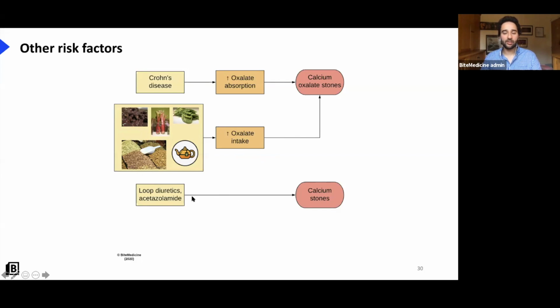And then finally, a couple of drugs here, which are associated with calcium stones. I'm not going to go into the exact pathophysiology, because if we do that for everything, we'll be here all day, as much as I love talking about pathophysiology. But have a memory of that slide. If you can't recall everything I said about Crohn's, this will be uploaded and have a listen.